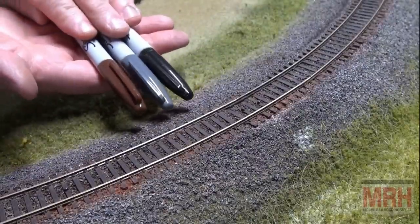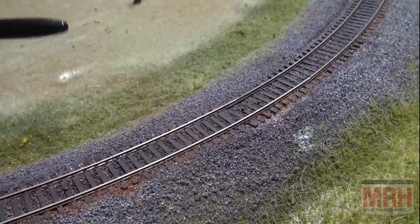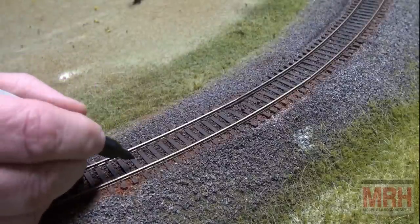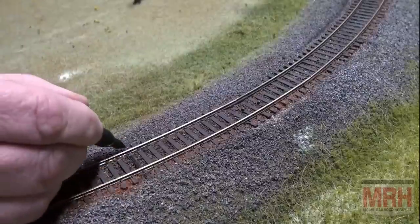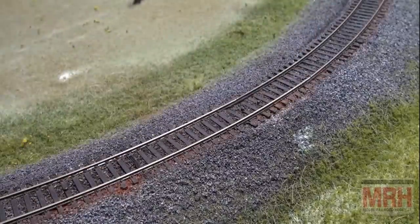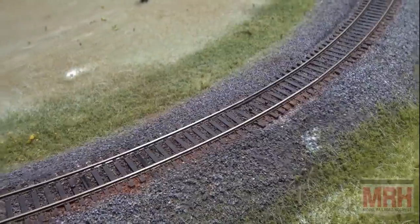Now I have these Sharpies, a black, a gray, and a brown. And what I like to do is paint these rails with these markers. Or you can use paint, actually. Paint sometimes works better than the markers. If you look at ties, they're typically black for newer, and then they go to a brown state, and finally they'll come to a gray state.